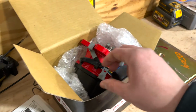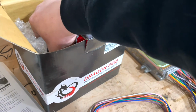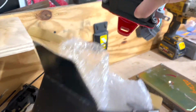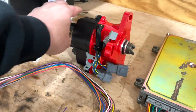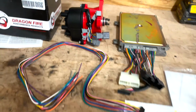The last thing I had to buy was an OBD1 distributor, and I went with Dragonfire Performance. This is basically the Hulk of OBD1 VTEC distributors. I've heard good things about these, so I decided to just give it a test run, see what happens. Kind of fancy with the whole red and everything like that. But overall, these are the parts that you need.